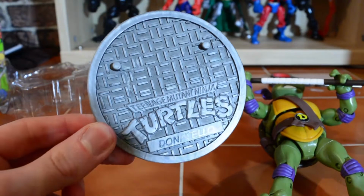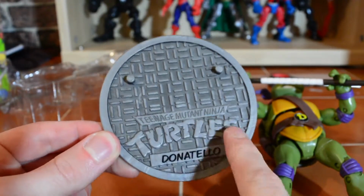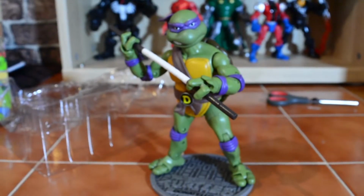I think these are a really awesome way to actually display your figures. Branded with the old Turtles logo. Donatello. Put them on there. He should stand up superbly. Donatello.